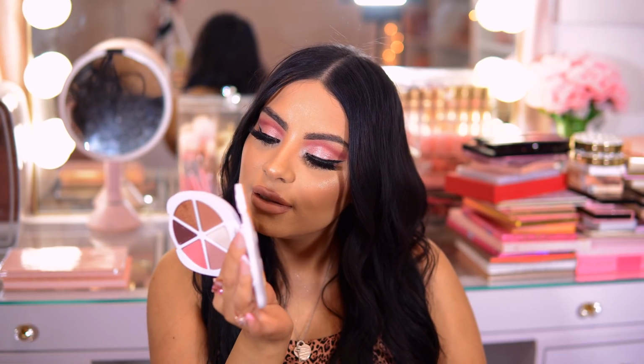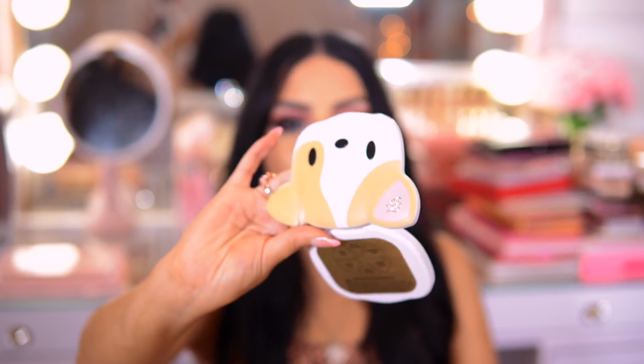Next I know is gonna hurt my soul because this is my Too Faced holiday palettes that I've collected for so many years. All right, let's just dive in. So I have my little puppy palette, or what is this even called? I don't know. I call it the puppy palette because it has a little doggy. Yeah, we're not getting rid of that.